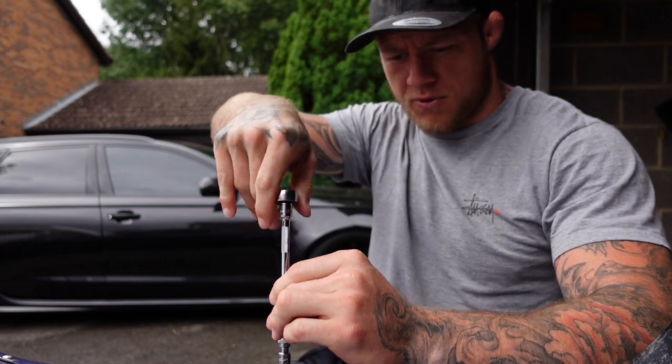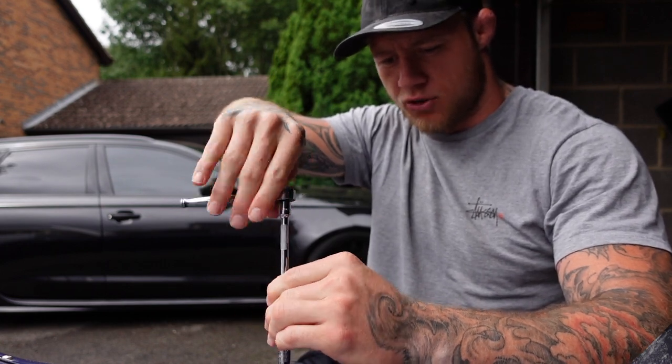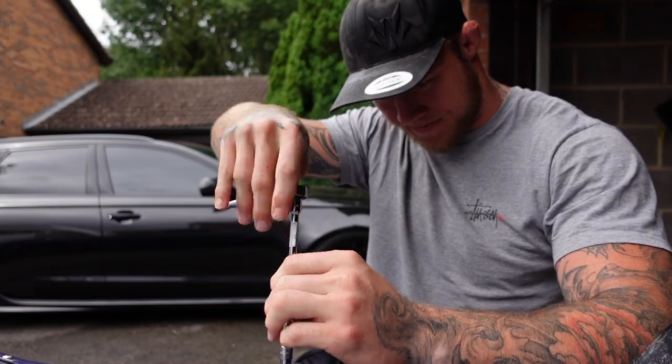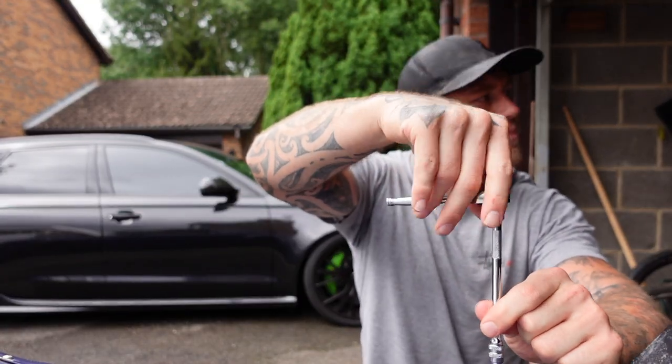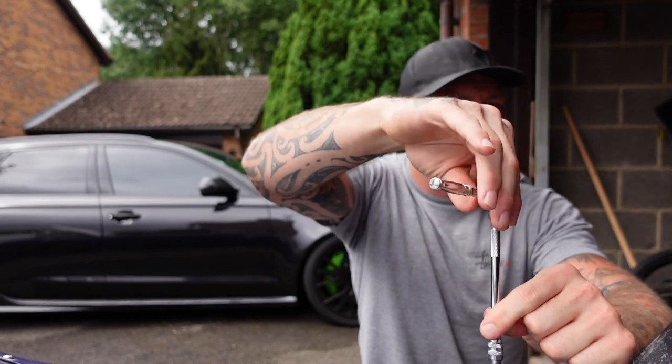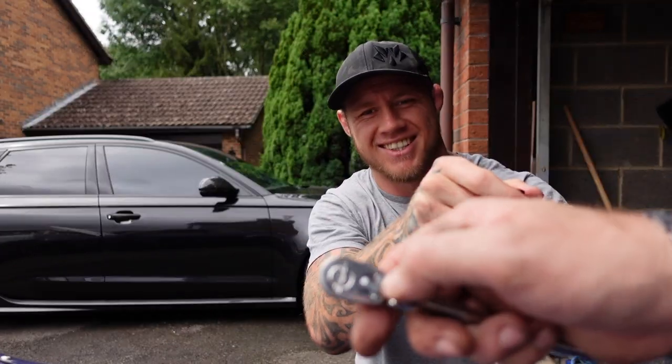Aaron reckons I don't do enough work, so he's giving me a hand tool instead of the electric one. Bro, one of them has spun the bit inside. We'll worry about that later. The reason I'm making them do it by hand is because they got off and on written on.